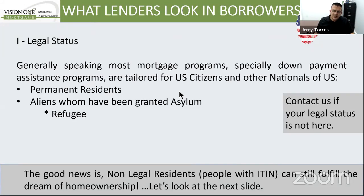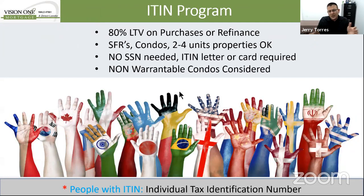And the answer is yes. This is the country of opportunity. Okay, God bless America. People that don't have papers can still buy a property. In the banks, there is what is called the ITIN program. As long as they're paying their taxes and reporting their income, the government gives them a number, similar to a social security number, but it's only good to pay taxes. Banks have some private programs.